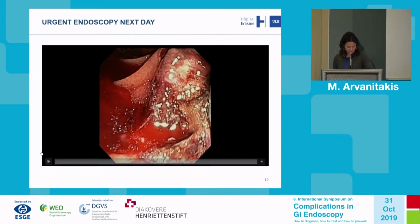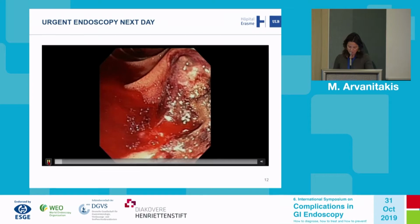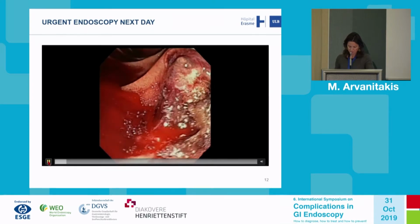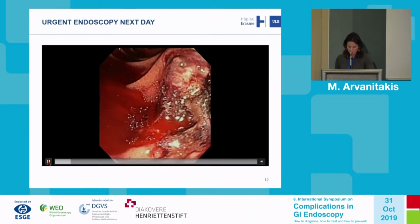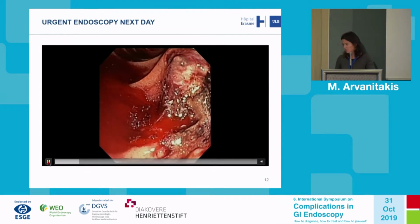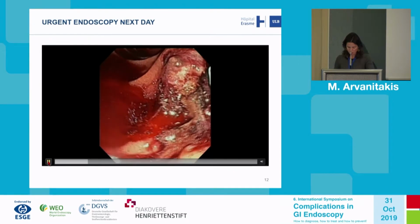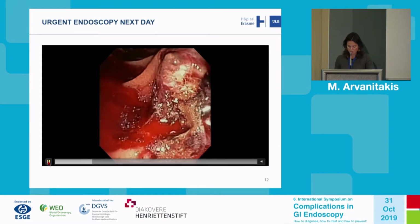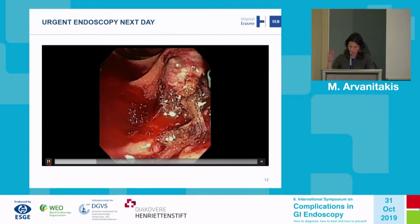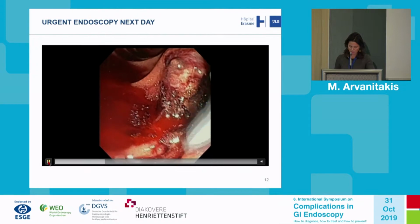So we took him to the endoscopy unit early the next day, and this is what we see. So there is blood, as you see. One of the important things here is to try to define the origin of the bleeding, to be able to give a local targeted therapy. So this is what we're going to do with an ERCP catheter. We're going to put some water to try to determine exactly the point of the bleeding.